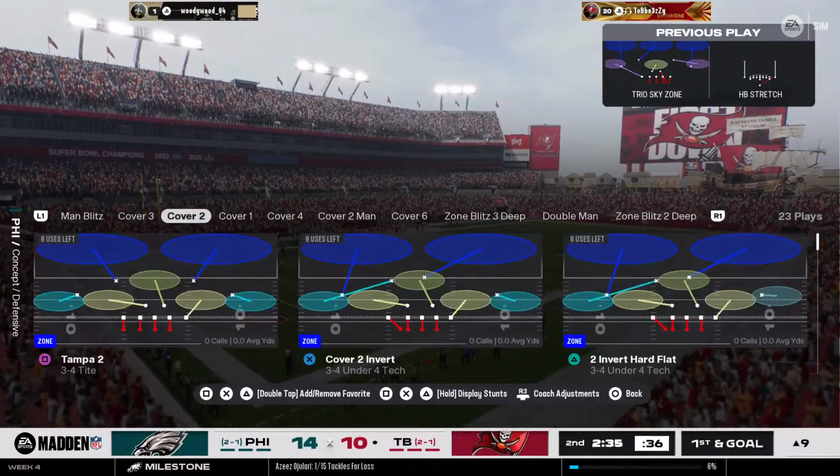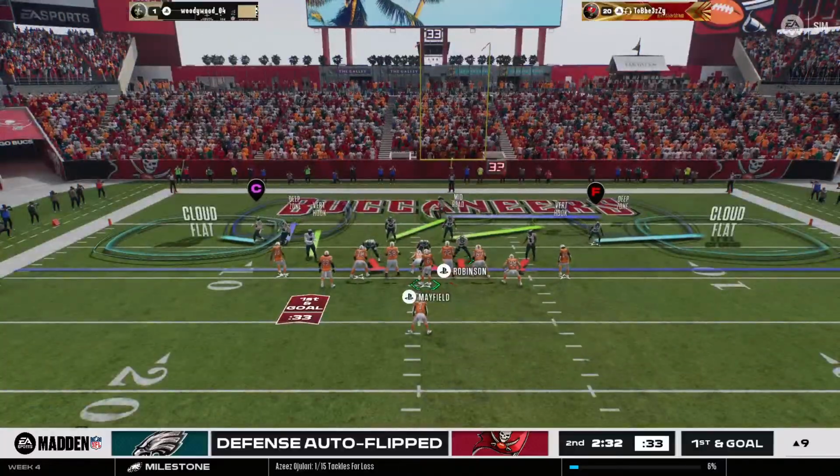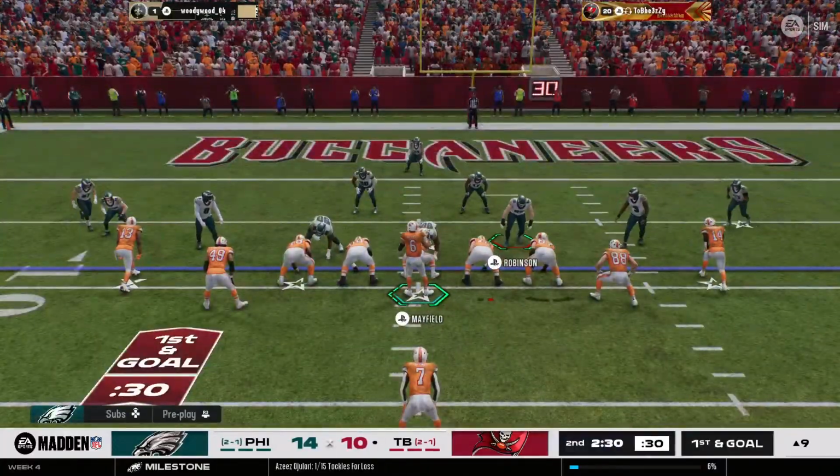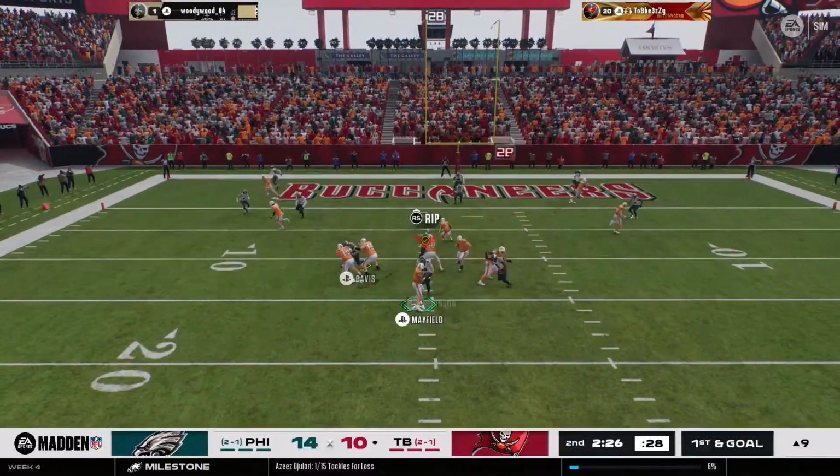And this offense just continues to chew up yards and get first down after first down. And defensively now, you find yourself a little bit on your heels. You're defending a goal-to-go situation. They need to step up here and get a stop.